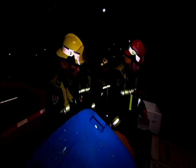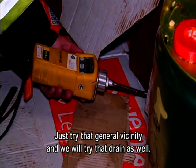No. Frankly, we don't do anything about bad smells, just dangerous ones. Just that general facility and we'll try that down the drain. I don't really care what it is. As long as they can check it out and say it's just a bad smell and not a dangerous smell, then I'm a happy man.